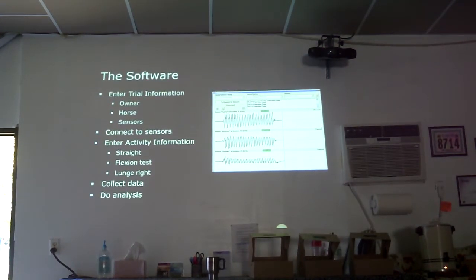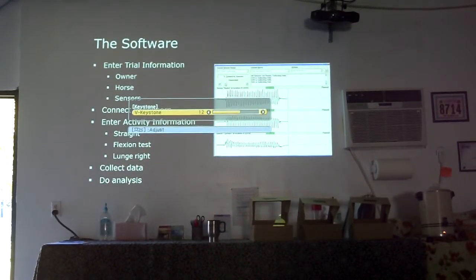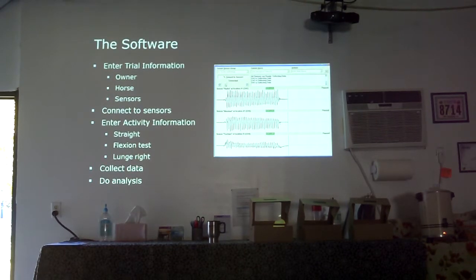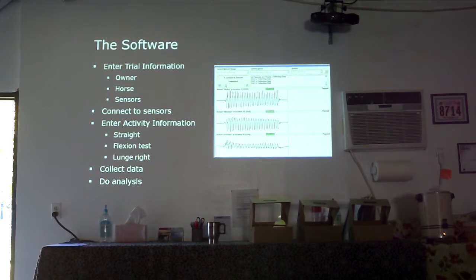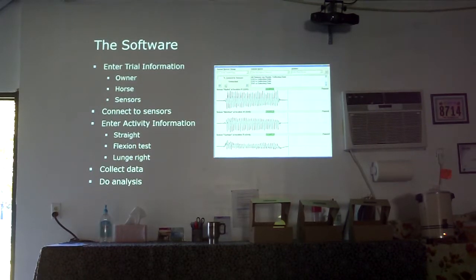As soon as you enter that information and you hit OK, you'll see the stream of data coming from all three sensors. If you're not ready, you just hit the pause button. It's like a videotape player. You hit the pause button up at the top, and that will halt everything, so that when you're ready to go, you just hit the start button. So this is what the collection looks like. It's live collection, which is important because you know you're getting the data. You know you're getting the correct data.